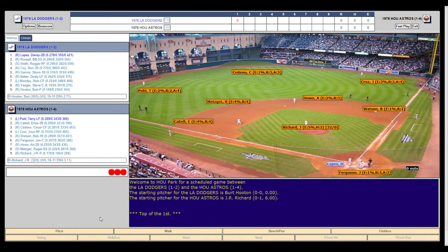The final game of our triple header tonight will pit the 1978 Los Angeles Dodgers versus the 1978 Houston Astros. Both teams are off to a struggling start at the beginning of this retro replay of the 1978 baseball season using Digital Diamond Baseball. The Dodgers are 1-2. The Astros are 1-4.